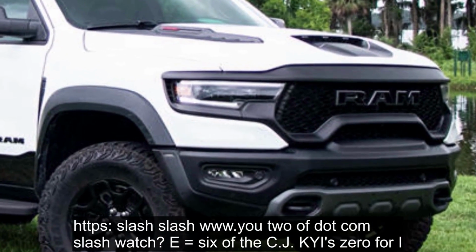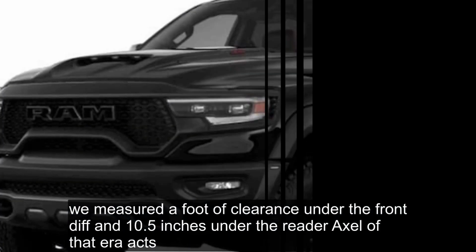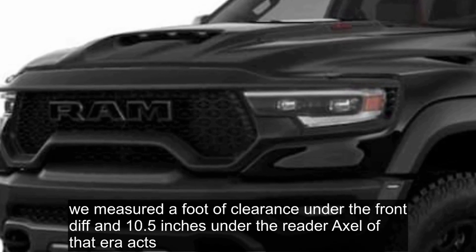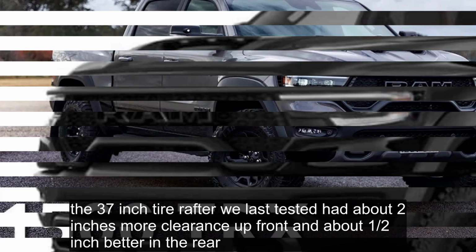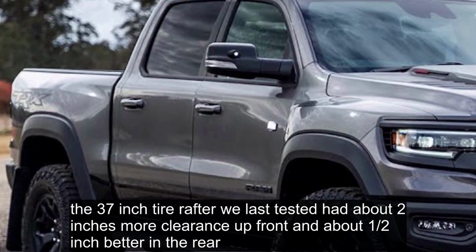We measured a foot of clearance under the front diff and 10.5 inches under the rear axle of the TRX. The 37-inch tire Raptor we last tested had about 2 inches more clearance up front and about a half inch better in the rear.